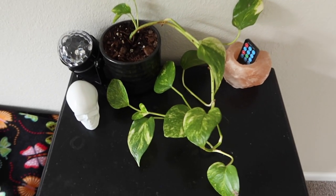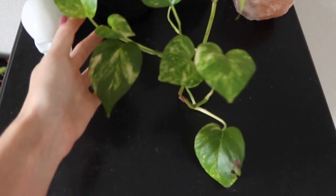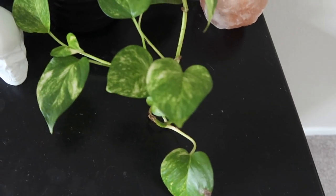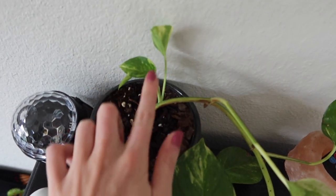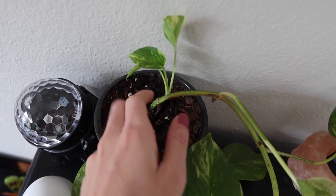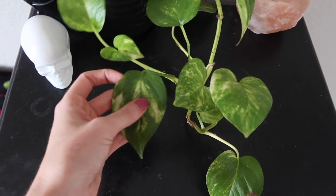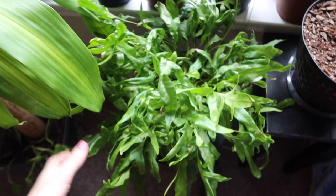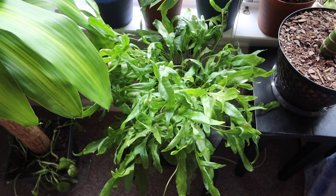Over here I have, surprise, surprise, more pothos. This one's very unique just because of the way it's growing. It kind of has not figured out which way it wants to grow yet, and it's had new growth all over the place. The most recent growth came from right here, which is just at the base of the plant. So these popped up within the past few weeks, these little tiny leaves over here. But again, really pretty variegation, and I've had this pothos for a long time too. So I love you.